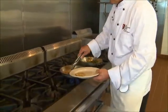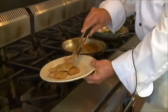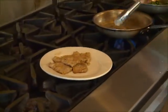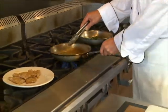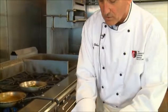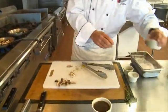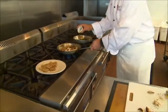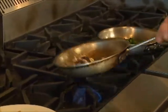Okay. The veal is now browned off, so I'll take it out of the saute pan. Set it aside here in a warm area. Now what we have is the drippings from the veal. To that we're going to add mushrooms, a little bit of fresh thyme. We'll toss them a little bit.